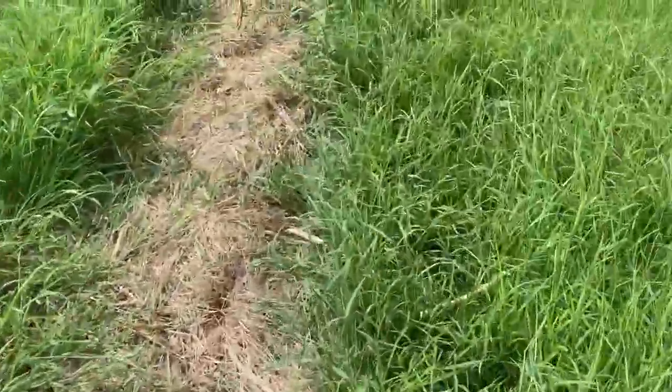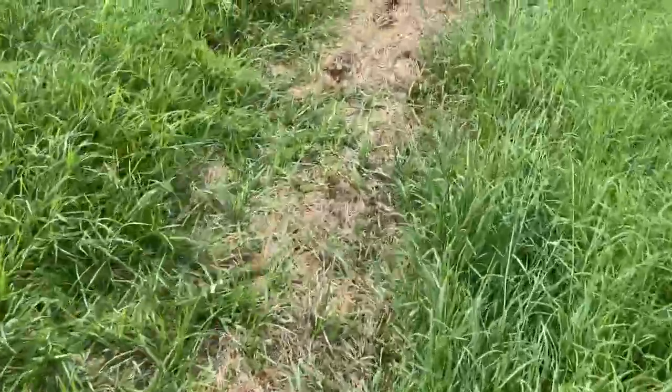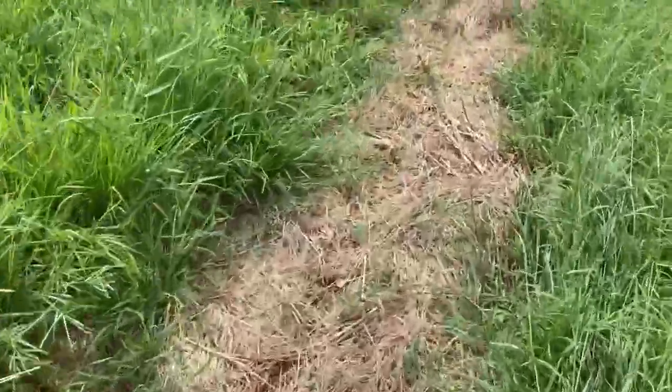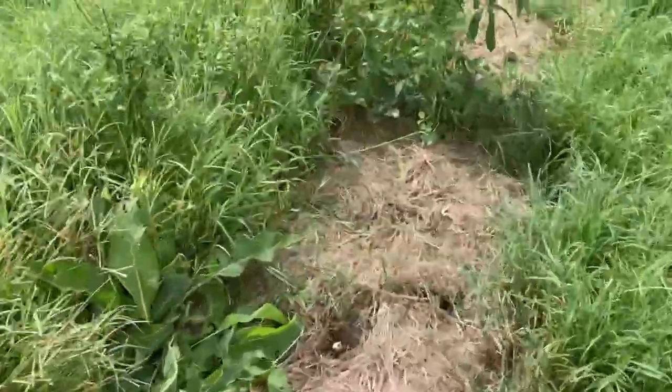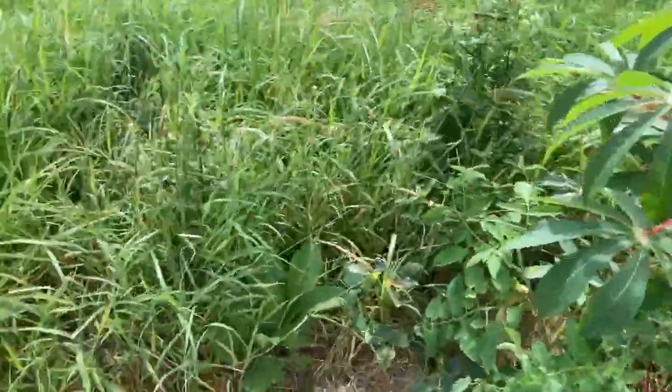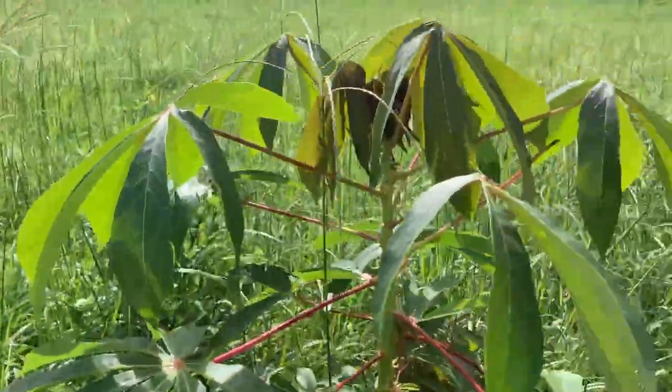This is impromptu and chaotic. This is just not a managed example, but I'll show you how well the tomato and the cassava go, even when left unmanaged and neglected.